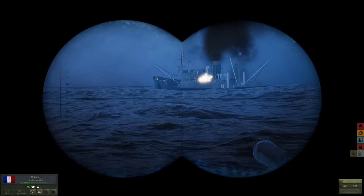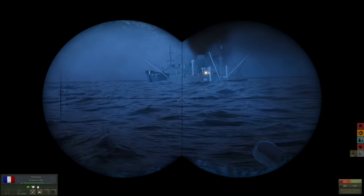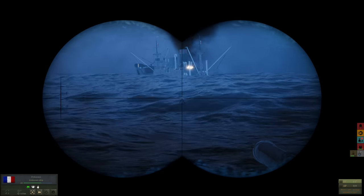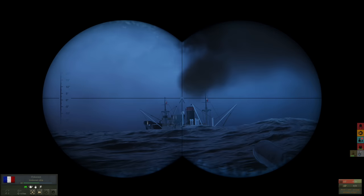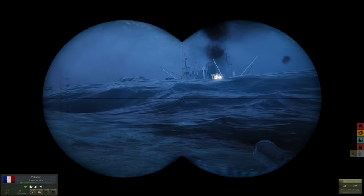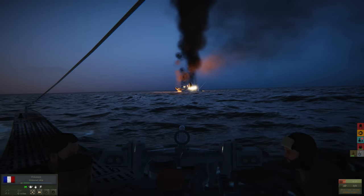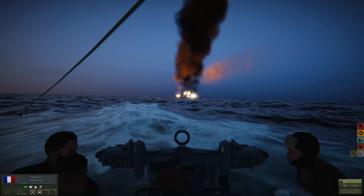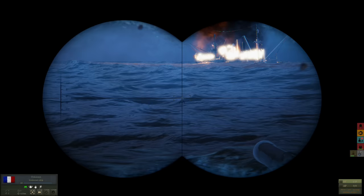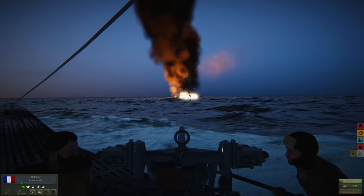I think she's slowly suffering there. Yeah, this looks like the end. A bit choppy now. There we go, that's got the front alight. That is her done. Oh, finally, with 16 shells remaining. Wir haben ihn! Whew. Well, that took a fair few of them.